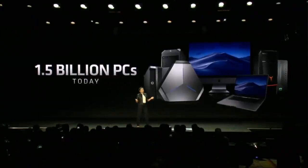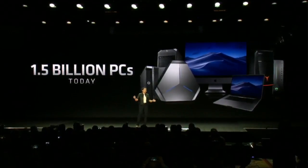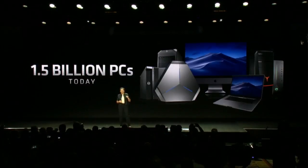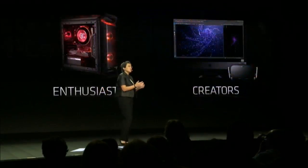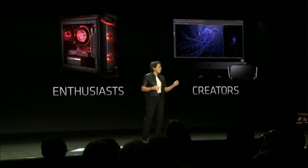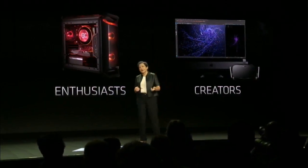The PC market is actually a really interesting market. If you take a look at it, the installed base of PCs worldwide is about 1.5 billion. Every year at CES, every OEM comes and shows you their latest and greatest thing. And the PC market continues to be one of the most important markets for a couple of reasons. First of all, consumers like the productivity of the platform. It's a great platform. Enthusiasts love to push the envelope.